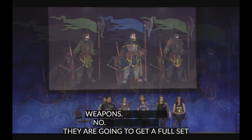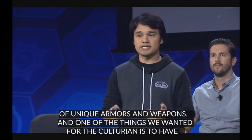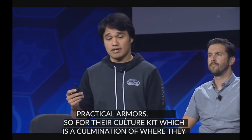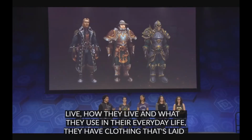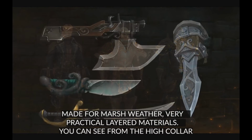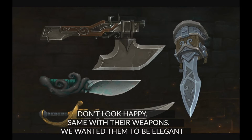One of the things we wanted for the Kulturans is to have practical armors. So for their culture kit, which is a culmination of where they live, how they live, and what they use in their everyday life, they have clothing that's made for harsh weather. It's very practical, like layered materials. You can see from their high collars that they don't live in a very nice environment. Even their faces, they don't look very happy. And same goes with their weapons. We wanted to have them elegant with the nautical motifs. And also, you can look at them and say, hey, I can use these in real life.